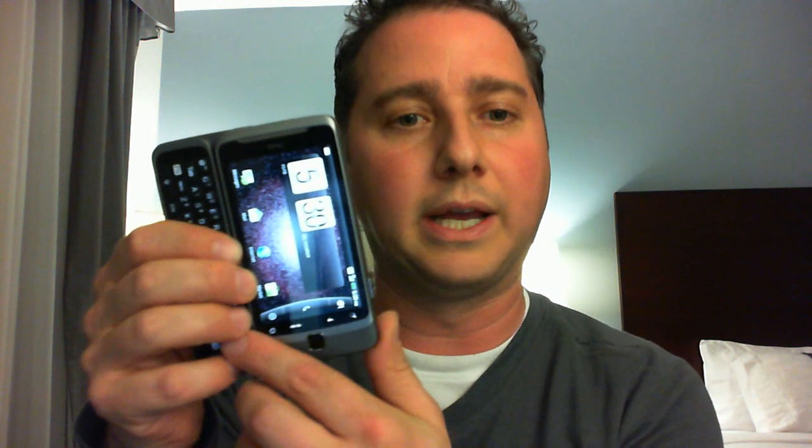So there's lots of bells and whistles and lots of things that this phone can do that even the competition can't. The iPhone 4, for example, doesn't have a physical keyboard. The BlackBerry Torch 9800's keyboard comes out vertically and it's much smaller, whereas here you've got more of a landscape design. It's got DLNA support, it's got HSPA Plus, lots of fast speeds. A lot I like about it.